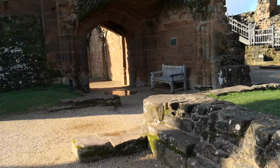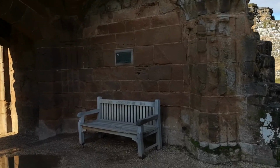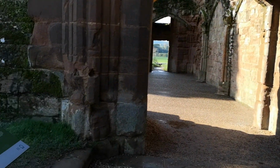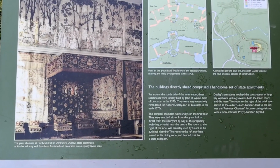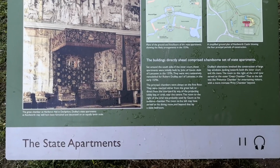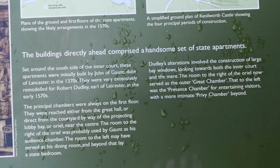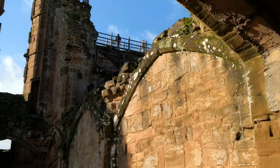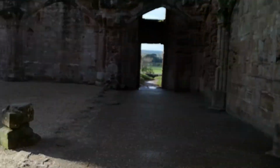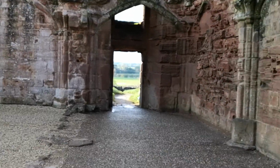We'll go into the Great Hall. Incredible place. That's what it would have looked like. Oh, that's the state apartments. Okay, if you're not interested in the writing, just let it run through. I shall be up there in a minute, right up the top there. And I was told this was the Great Hall. I think it was the Great Hall.